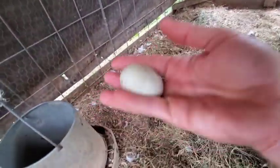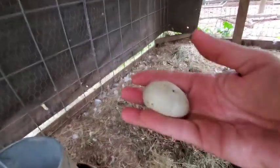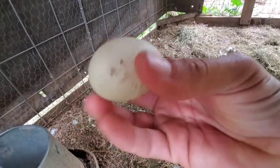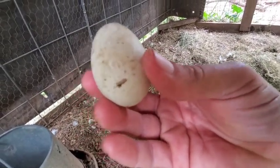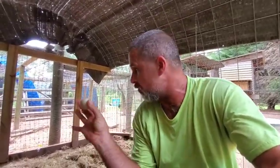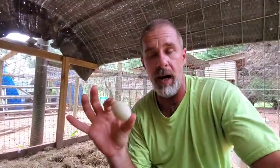Now, I'm not sure if it's a duck egg. I want y'all to look at it so y'all can tell me. I'm not sure if it's a chicken egg or a duck egg, for the simple fact that the ducks were already out. I came this afternoon while I was cutting grass, and a bunch of chickens had flew in and was in here scratching in this hay. There was 4 or 5 chickens in here. The door was open, but I've never had a chicken lay like that. They always lay in those boxes.